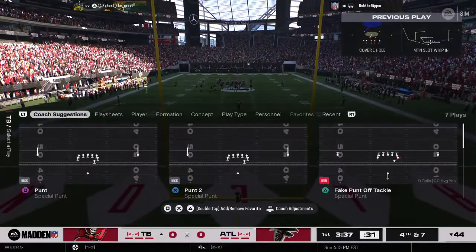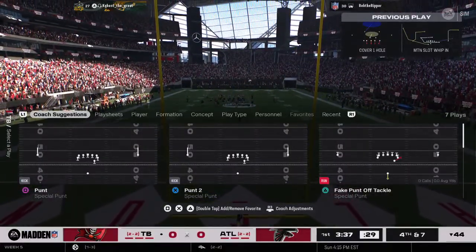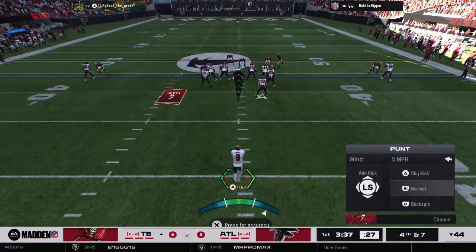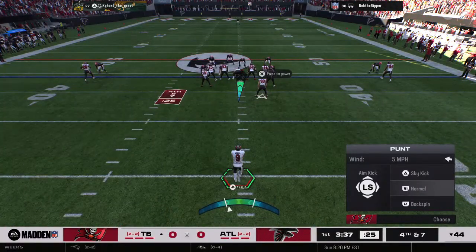Well, anytime he reads man coverage, I don't think it's going to be the only time he'll try and hit that route to the outside in this game. He'll test the perimeter, but that time, they were up to the challenge.